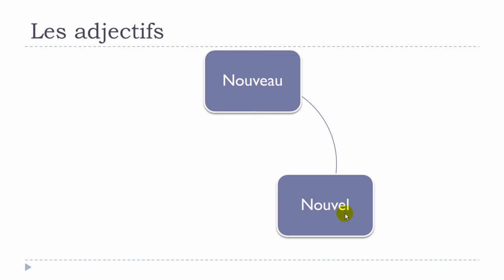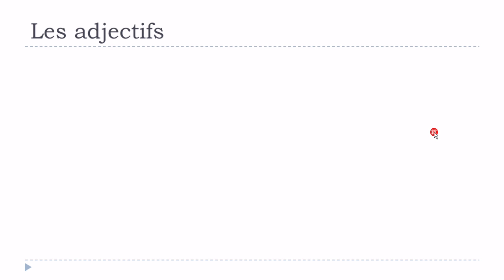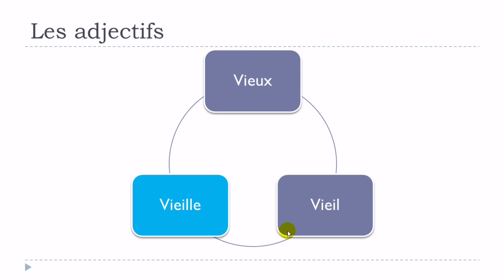And then nouveau will give us nouvel for the second masculine form and then nouvelle for the feminine form. And here is the meaning. And last but not least, vieux will give us vieil, and then the feminine form, vieille. Phonetically the same, but then look, you write them differently. And here is the meaning.